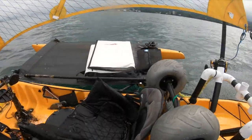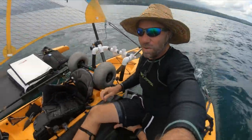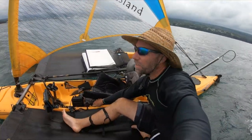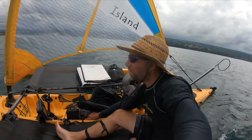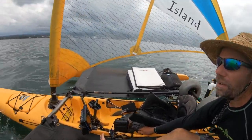I'm not riding over here. Yeah, on the trampoline. I need my steering stick. It's some gusts today. Ooh-wee. Got up to 60 miles an hour. Cruise.